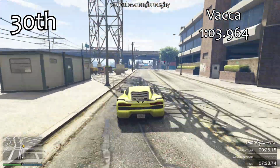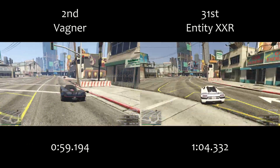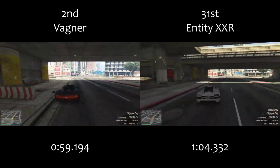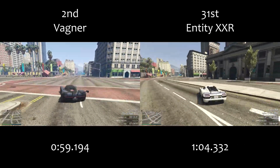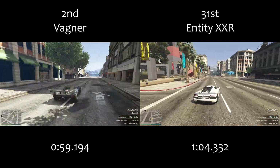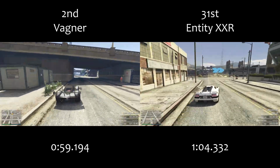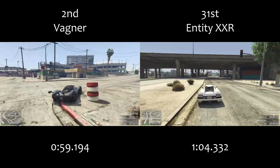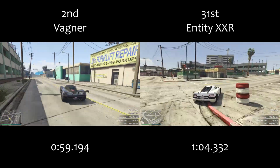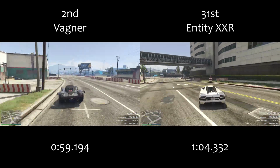Obviously, as you can see, even the Vaca is beating the Entity XXR, and as we'll see in the comparison between the Wagner, our second place vehicle, which is really our top vehicle for racers because obviously you can't race the Vigilante, the difference is just night and day. And then after this comparison there'll also be a side-by-side lap time comparison between the new Entity and the old Entity, which is much quicker. So if you want a quick Entity, get the original one that came out when the game was first released. It's a hell of a lot cheaper and it's a good few seconds per lap quicker.